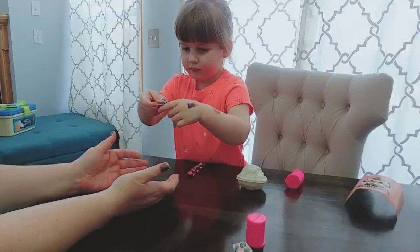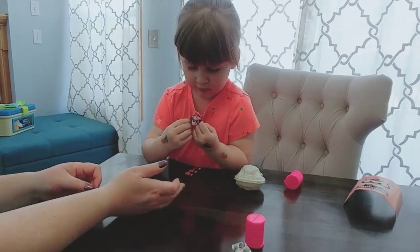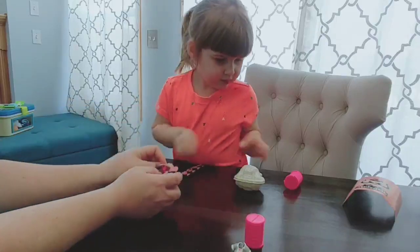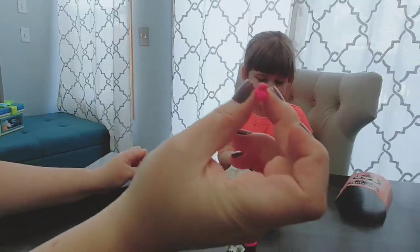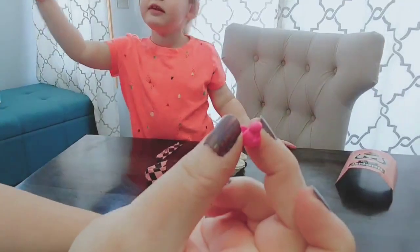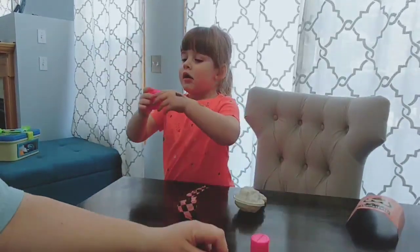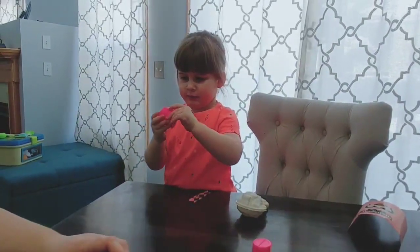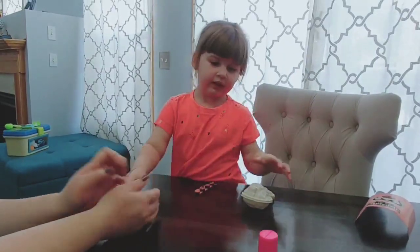Shoes? Pink shoes with a little pom-pom. You can put cheese in your hair. Those curlers, yeah. Maybe you have. No. No.